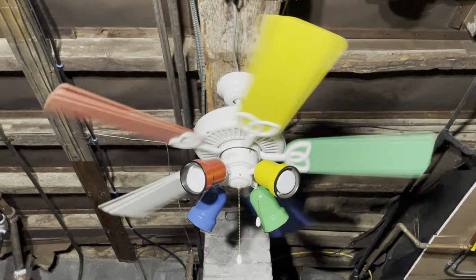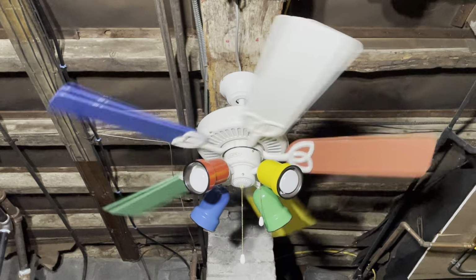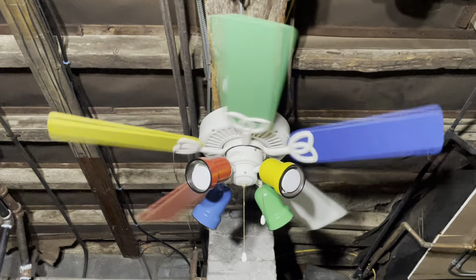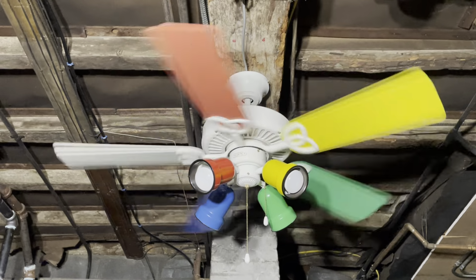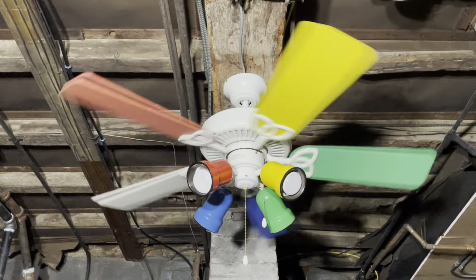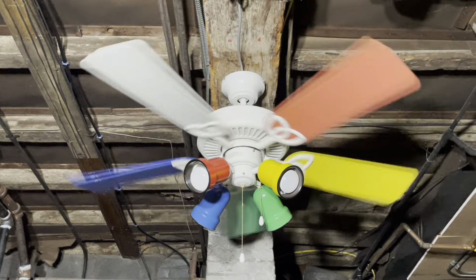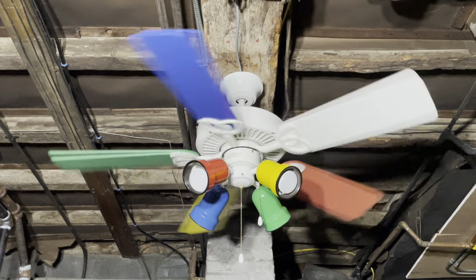I mean, as a kid, from the catalogs, I always thought this looked like a 52-inch fan, but it actually is a 44-inch fan. I think it was just more the motor housing that made it look a lot bigger than it is. And it does use a 153 motor, so for a fan of this size, it definitely is an appropriate size motor.